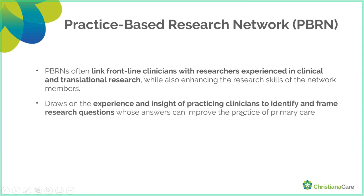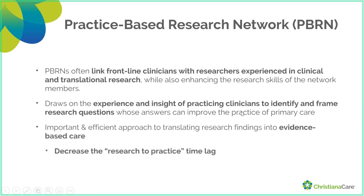PBRNs draw upon the experience and insight of practicing clinicians who identify and frame research questions whose answers can improve the practice of primary care. We'll talk later on about the difference between a clinical question and a research question. Again, we talked a little bit about that in that triangle diagram. It also shows important and efficient approaches to translating research findings into evidence-based care, and hopefully decrease that research-to-practice time lag we talked about.